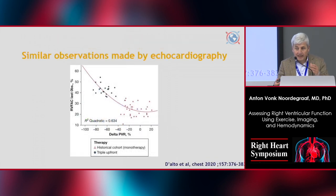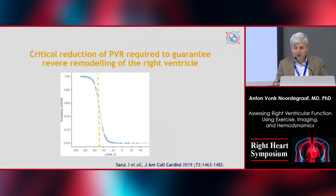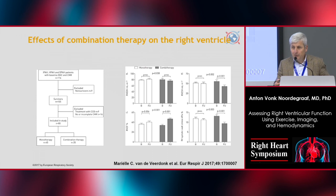And this is another data from the echo data supporting this as well. If you just give a reduction of more than 45% in triple agent treated patients, then the right ventricle fractional area change recovers to its normal shape. This is data from Sans, more modeling based again, 45%. So unloading the right ventricle is the best way to help the right ventricle. And if you are able to do that, then you are fine. But of course, it's difficult.